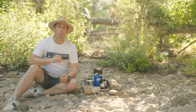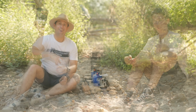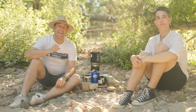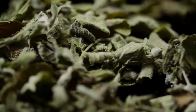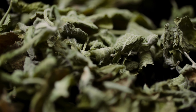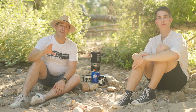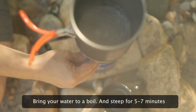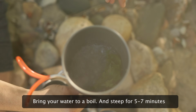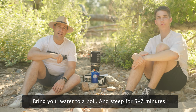So now we need some water. Look at that, eh? We're out in the wild picking our nettles fresh, but you can find nettles in most health stores sold dry in packages. Whether you're using fresh nettle or dry, you want to be using about a tablespoon per cup. You want to bring your water to a boil and then let it steep for about 5 to 7 minutes.